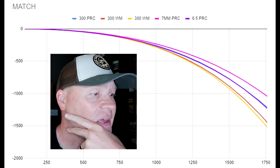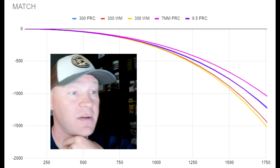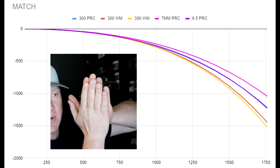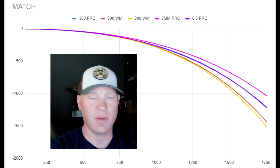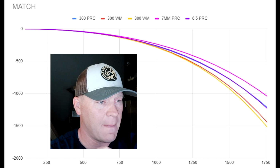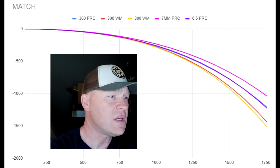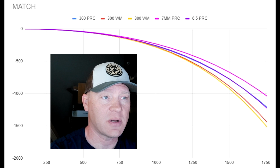First, the Match. So again, look at the chart. The picture shows us at 500 yards, all 5 of these rounds are stacked in tight. Like I said, the drop is almost the same at 500 yards. At 1,000 yards, it starts to get a little bit wider. The bright pink there on the top is the 7mm PRC. It shows you it blows everything out of the water at a mile. The second and third place are real tight there. The blue and the purple, that's the 300 PRC and the 6.5 PRC out to a mile. They're sticking real close to each other. And then the 300 Win Mag is dropping a lot faster than everything else that we talked about.